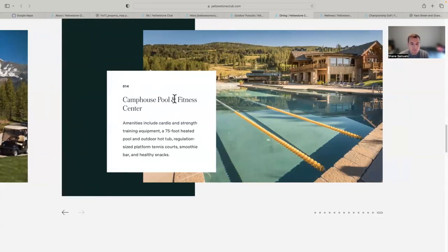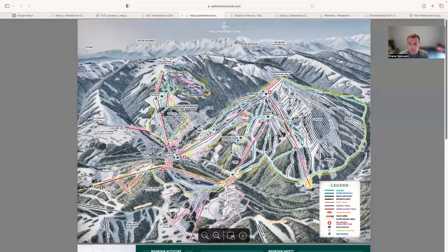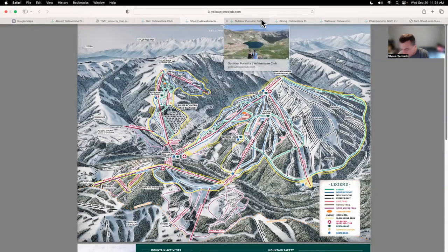There's food at the pool, and that's it. And then occasionally, if I go back to the ski map, they have some other restaurants that are open occasionally that they decided not to advertise on the website.